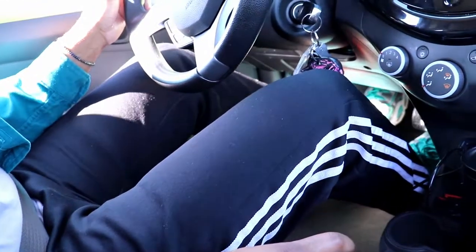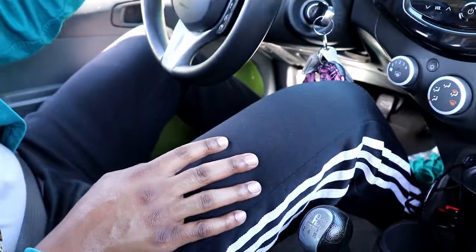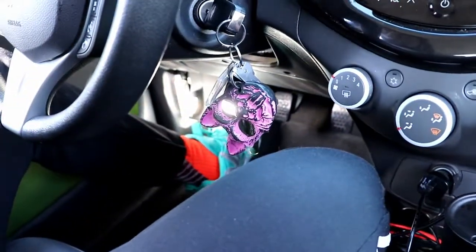And if you're on a hill, neutral is your best friend. You won't have to reverse if you're on a hill. You can just turn the car on, leave it in neutral, and take your foot off the clutch and the brake. Now, I have no feet on the clutch, the brake, or the gas.